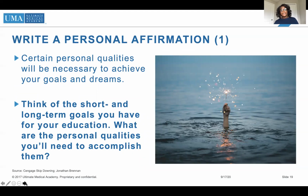Now, a really good way to keep yourself motivated too is writing personal affirmations, right? What personal qualities do you believe will be important for you to reach your goals, right? Will it take tenacity? Will it take commitment? Will it take creativity, due diligence? What are some things that you think will be important? And write those things down.